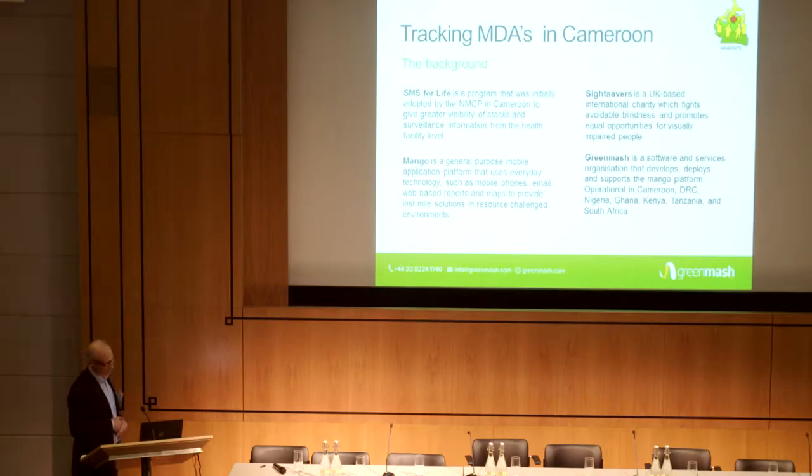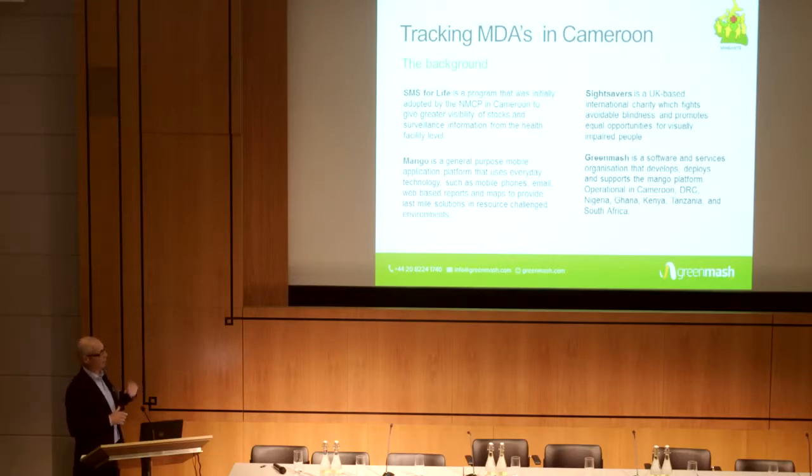We're doing that with an application called Mango, which I'll tell you a bit more about in a moment, but it's a software application platform that we can configure to support multiple applications, irrespective of the disease type. Greenmash is a UK-based software and services organisation, and we're operational in, at the moment, 9 different sub-Saharan African countries, including Cameroon and the others you can see up there.